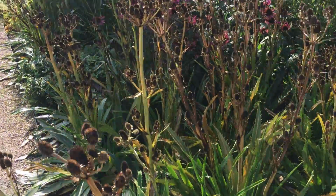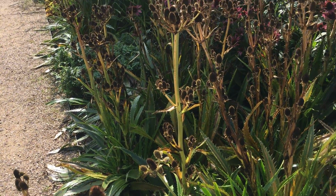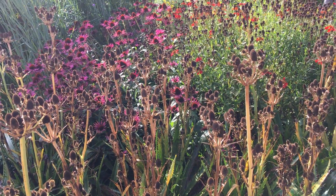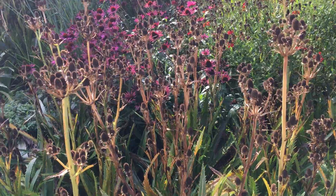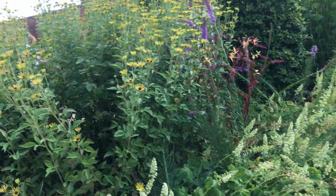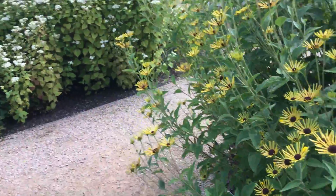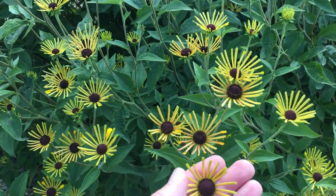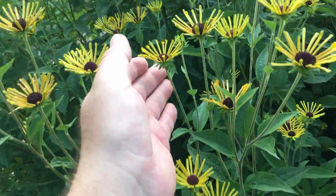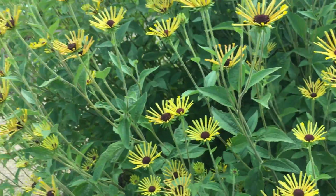Even things that are finished, look at the seed heads on that again. They will leave this because birds in winter, birds like goldfinches, will absolutely go for that. Eryngium. Okay, that's such a strange shape, that strange daisy, absolutely stunning. Lovely little edges there. Look at that.